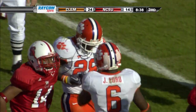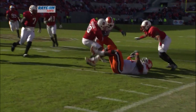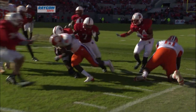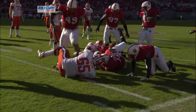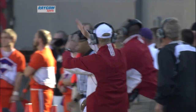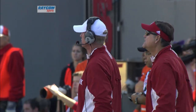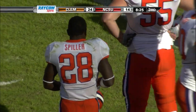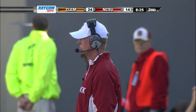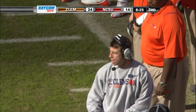Let's take another look at that play. It's Cash. That ball's out. He rips it out. And Tom O'Brien's furious. He was trying to get a timeout. They wouldn't give it to him. And Clemson came up and snapped it quickly. Wow. So Clemson knew they had fumbled the football. It was on their sideline. And they came up with a quick snap.